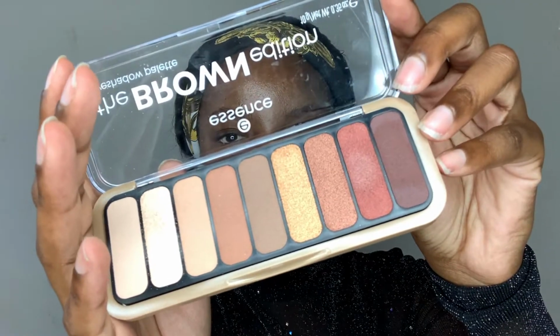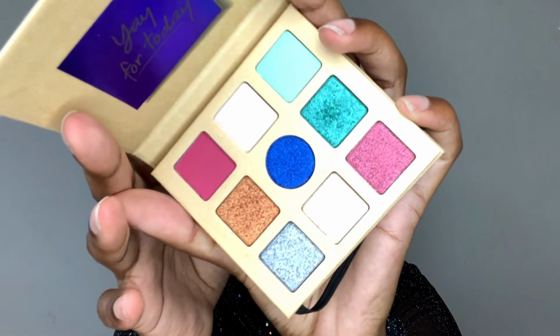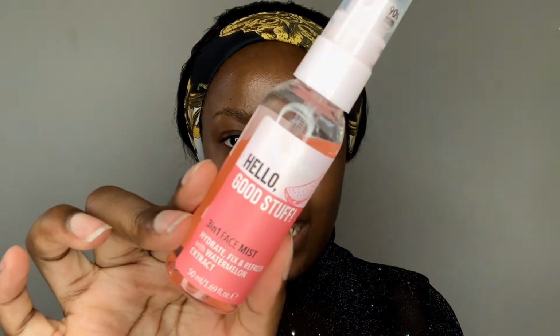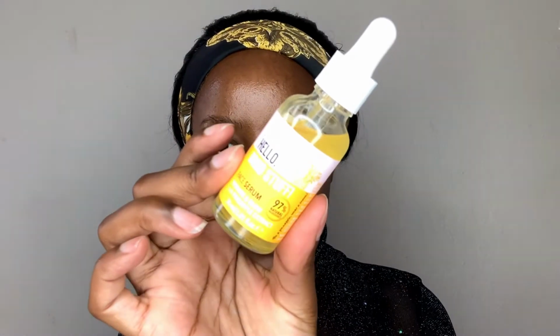And they sent me 2 makeup palettes. So this is the first one that I've already used and absolutely love. And then this is the second one, which I will be using in this video. So I'll do some swatches just before I do my eyes. I'm gonna first prep my skin. So they sent me this face mist. It's the Hello Good Stuff 3-in-1 face mist. And then they also sent me this Hello Good Stuff face serum.